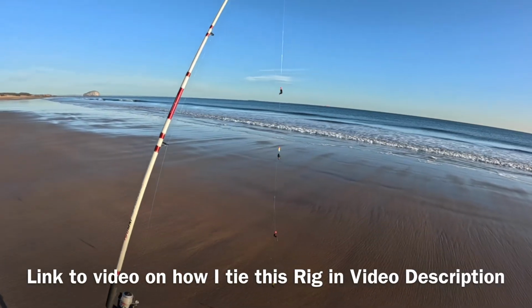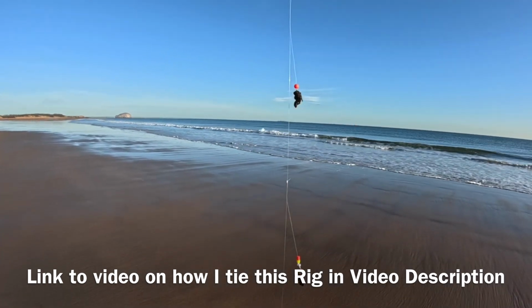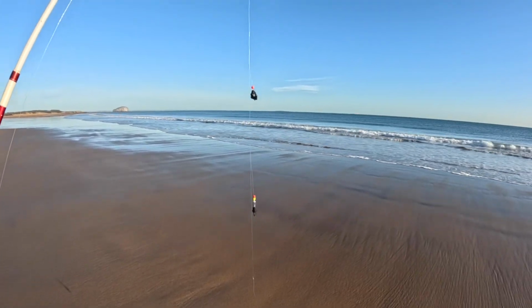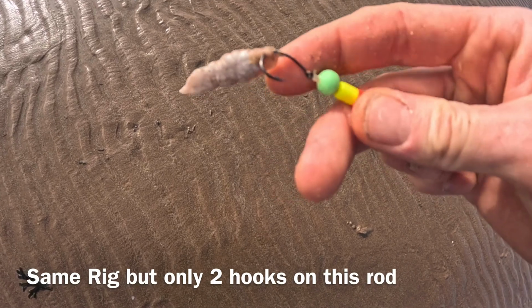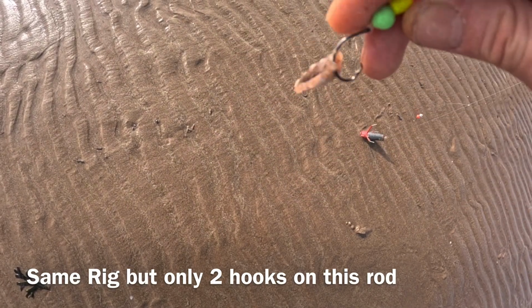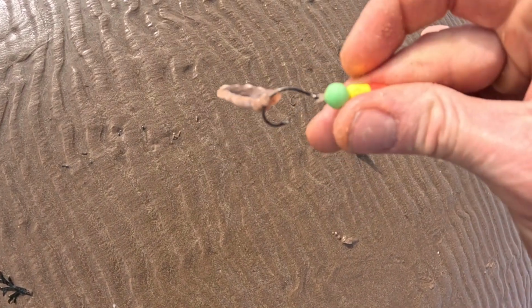Got this first rod all baited up. I've got 4 hooks on and I'm fishing with lugworm on this. I'm going to fish this one fairly close in. Got strips of mackerel on this rod and I'm going to fish this really far out. I'm going to wade right out and give it a good cast.